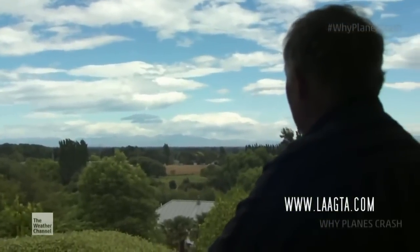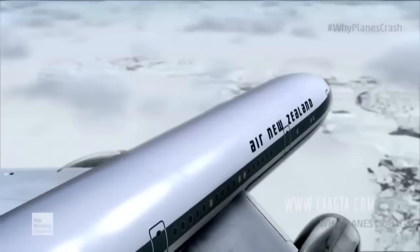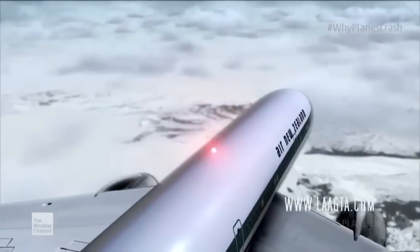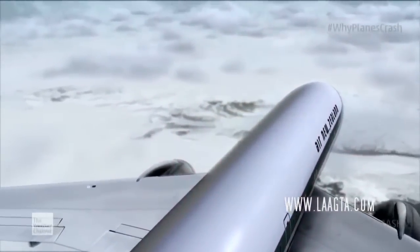That's where mountaineer Keith Woodford is stationed for the day. I was actually over in the dry valleys about 150 kilometres away. We're in brilliantly fine weather. But Captain Collins ignores Robinson's advice, and just after noon, he begins his descent.